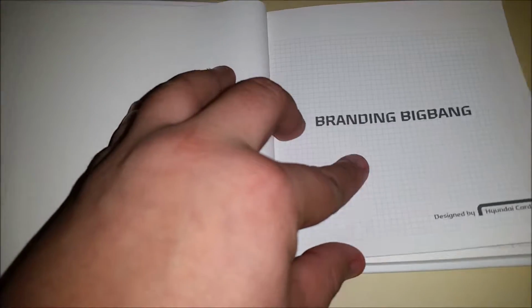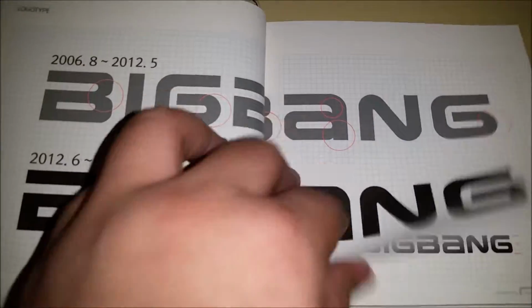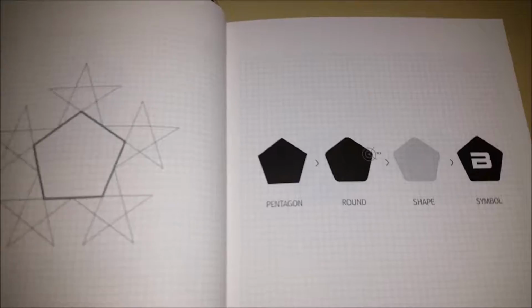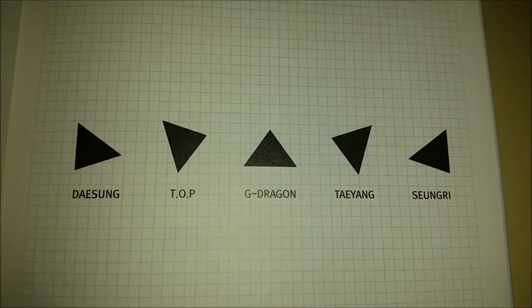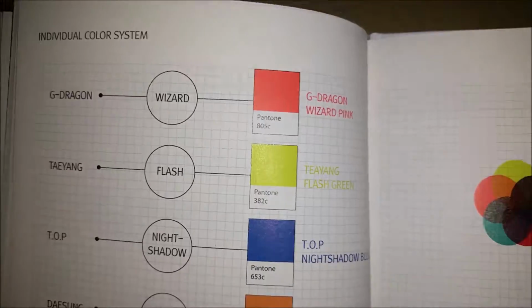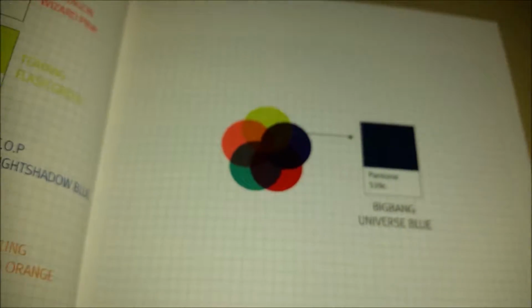So now this is the branding of Big Bang. The concept of this is pretty cool, but the actual content inside is not as great as I expected. There are some pictures of live performances and then a part about creating the logo, which I thought was interesting, of how they break it down and how they came up with the shape of the Big Bang logo, in the concept that each member has their own triangle, part of the pentagon. Then you go into the colorization, how they pick each color for each member. I thought that was pretty cool as well.